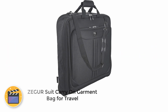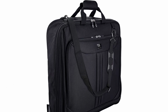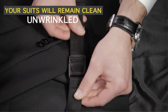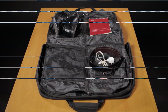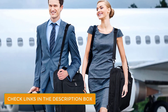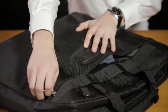Number 1. Zucker Suit Carry-On Garment Bag for Travel. Whether you're heading to New York for a business trip or preparing for an exciting weekend in Dublin, the Zucker Suit Carry-On Garment Bag is a great companion. Made from a fire-resistant 1800D polyester, the garment bag is EVA foam padded and has an elegantly imprinted full interior lining. The interior has several zipper pockets along with a Velcro pocket, while the exterior has a convenient pocket that allows for easy access to things like your phone and wallet, which makes it one of the best carry-on garment bag options available for nearly every airline.